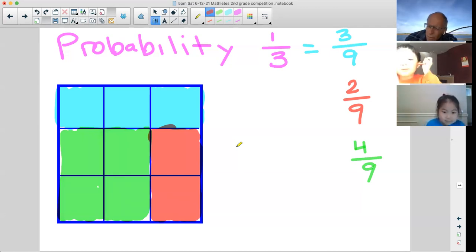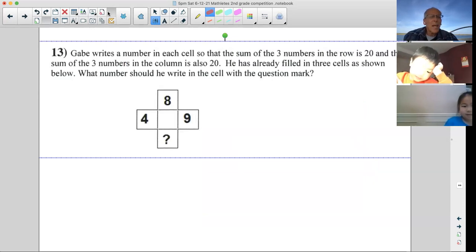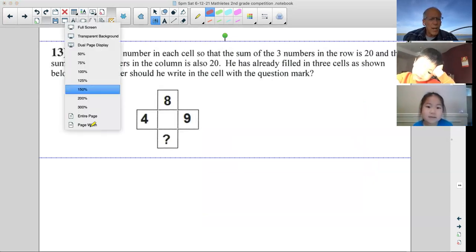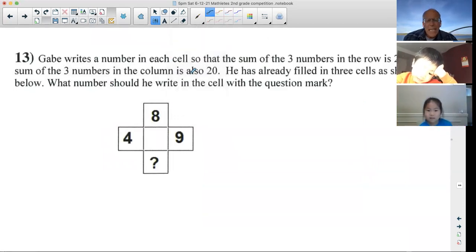Now, if you guys really like probability, we can do some really fun problems with probability, and I would love to do that with you guys. So let's keep that as an idea. Now, the next one we're gonna do, I will read this to you.